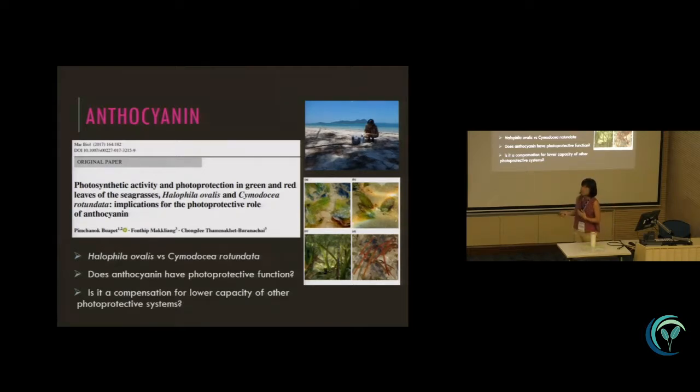And the second question has been debated quite a lot in terrestrial plant research: is anthocyanin actually a compensation for lower capacity of other photoprotective systems, such as antioxidants or the xanthophyll cycle? So we compared these parameters between the red and the green plants.